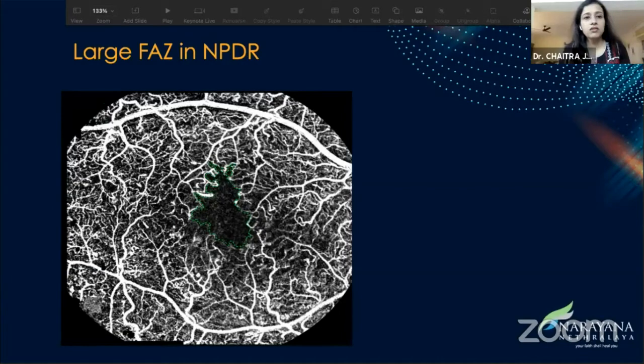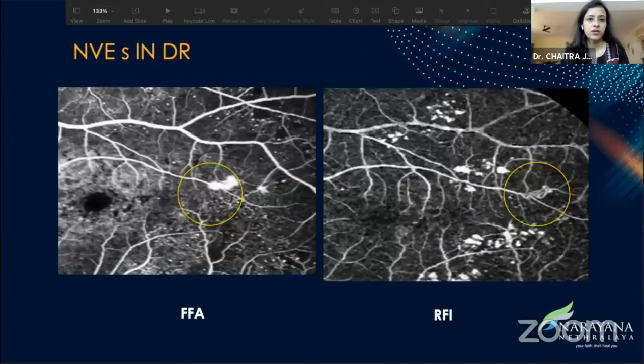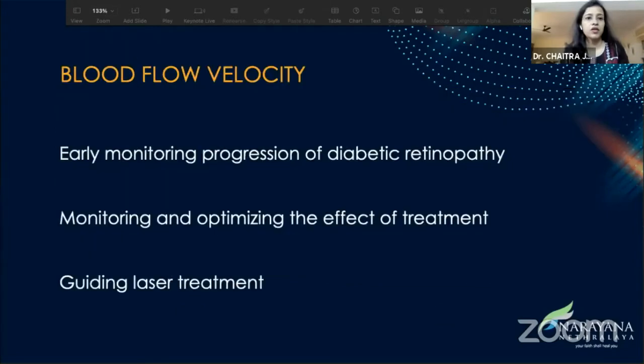So here you can see the FAZ can be very well delineated on the NCPM in patients with NPDR. And when we compared it with FA, we were able to delineate the non-perfusion areas and neovascularization and telangiectatic vessels as well. Here again, comparison between FFA and RFI, you can see the neovascularization. Of course, the leakage is not seen on RFI as seen on FFA.